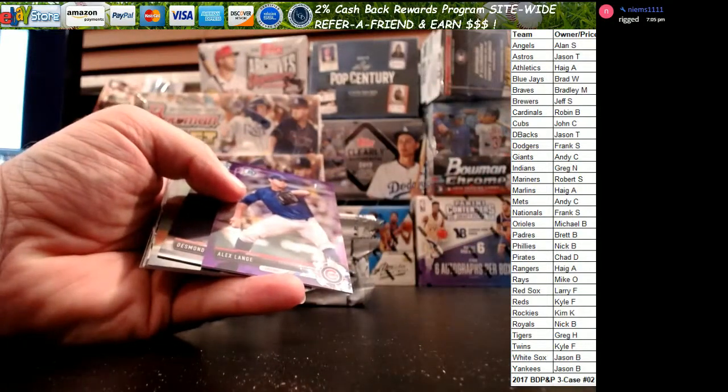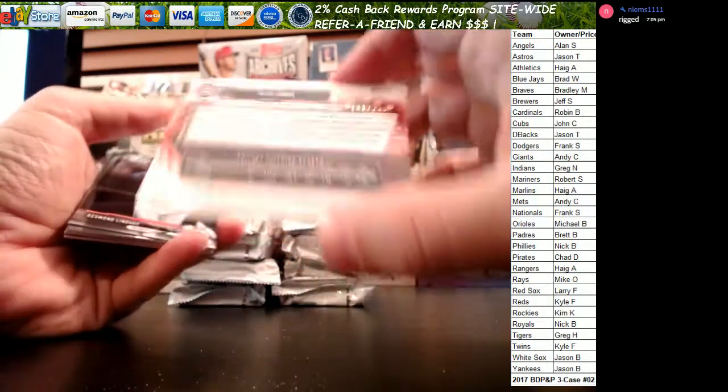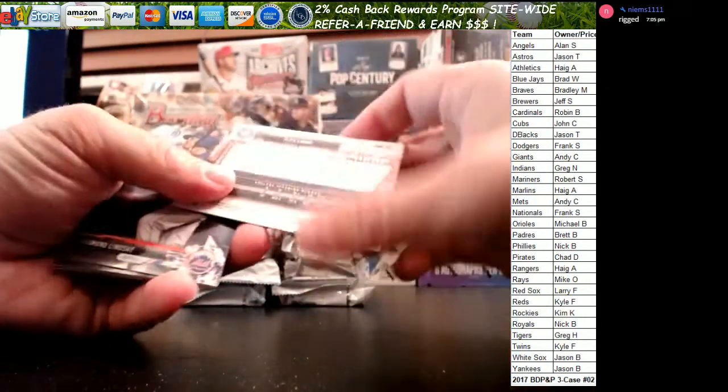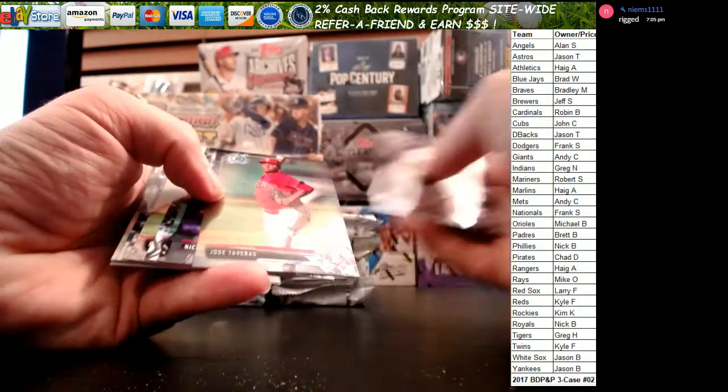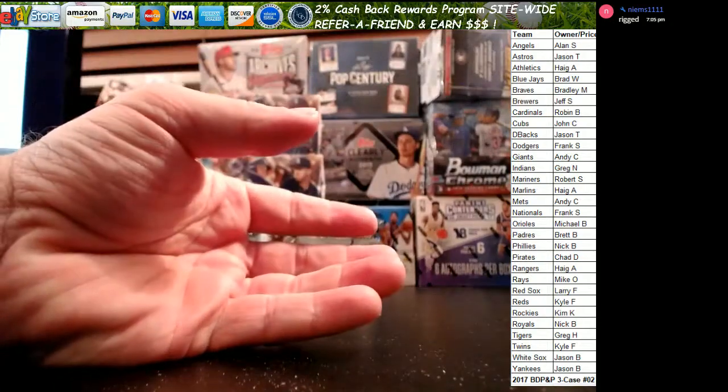This is Alex Lang for the Cubs. Purple, 143 out of 250. Cubs are John C. Lindsay and Tavares Chrome. Rest are paper.